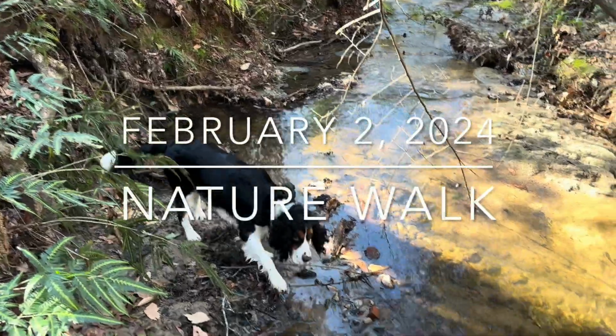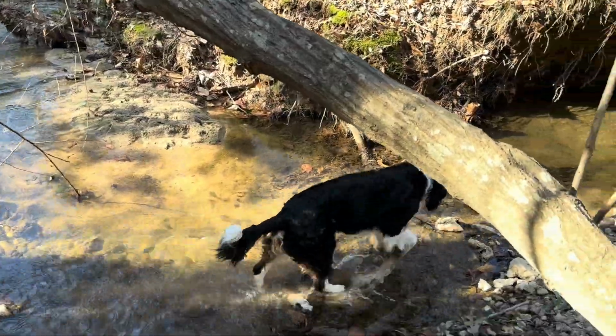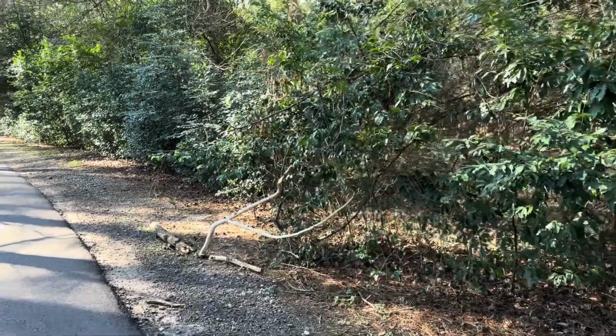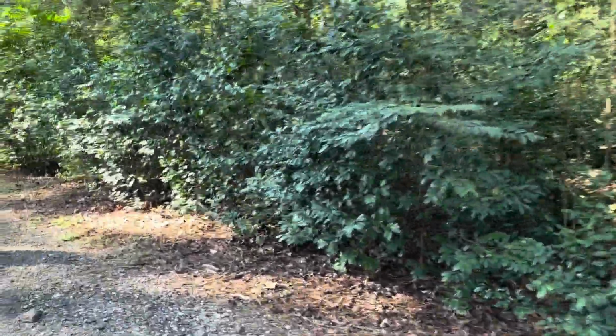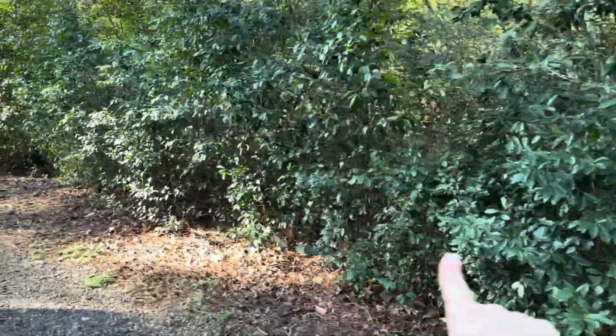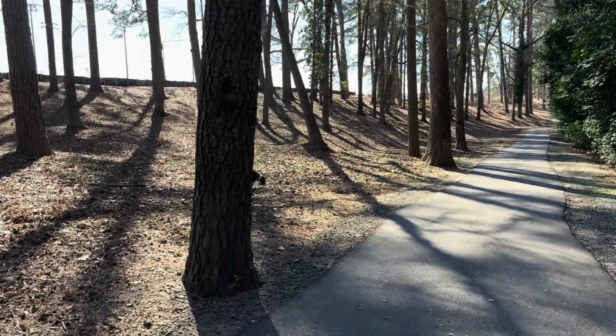Augie, is that water safe to drink? Okay, I'm at Riverview Park in North Augusta. So some questions I have are like, what kind of plants are these? How often does it rain around here?